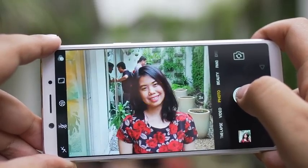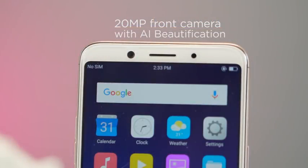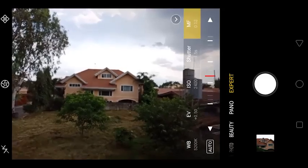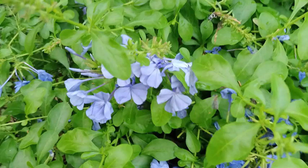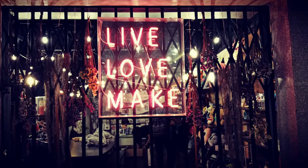One of the main features of the Oppo F5 is its camera. It has a 16-megapixel camera at the rear and a 20-megapixel camera up front. It's packed with features like HDR, time-lapse, panorama, expert, and beauty mode. Performance-wise, the 16-megapixel rear camera can produce photos that are crisp with rich yet vibrant colors and good dynamic range, especially if you're shooting outdoors. Low-light performance is decent, but it still has noticeable noise.